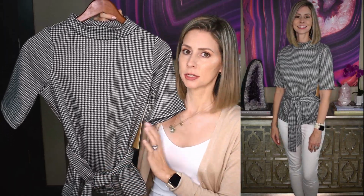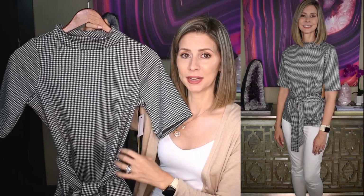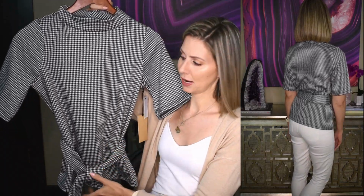And this just had very Audrey Hepburn vibes, and I think this is really cute. It's a little bit of a pain in the butt to get on because it doesn't have any kind of zip in the side or the back or anything, so you have to pull this on over your head, but that's just kind of a minor annoyance.